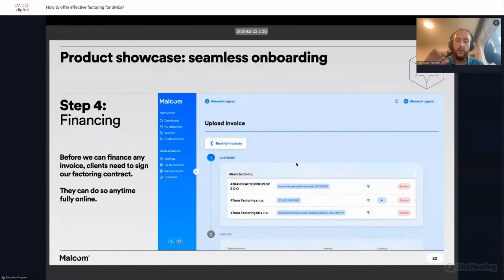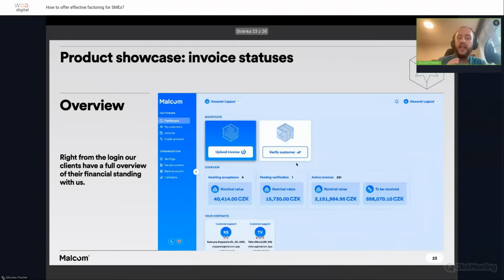And I just want to show a few more things. First one is basically the last step of the onboarding, and that's financing. So here what you can see is the upload invoice screen, where first they select the customer, then they write down invoice details, and then they fill out all the information, just send upload, and then it's uploaded to our system. After it is done, or whenever they sign in, they can see on the dashboard the status of all the invoices, which are awaiting acceptance, which are pending verification, which are already active.